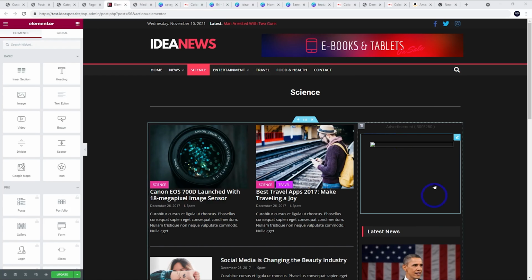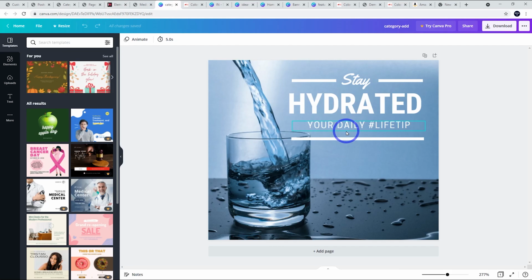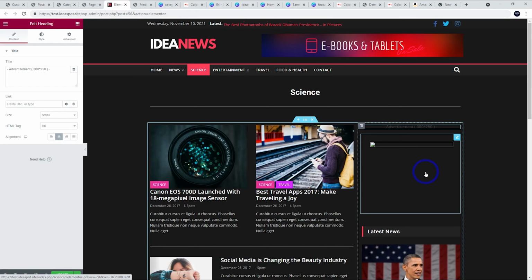While we're on this page, there's a space there. You can put an advertisement image, or you can remove that block if you like. You can remove this little thing, but it just shows you that it's 300 by 250. If you go to Canva again, 300 by 250, they have a lot of examples on that size, so you can put your own custom ad if you like. But let's go ahead and change that to something.